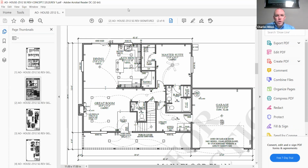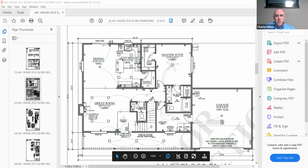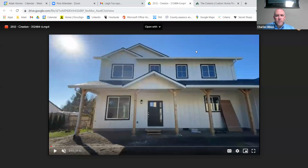So now let's do a new share. Let's get to why you guys came here and start showing the video. Share. And let's open up the video. Okay, so here is the exterior of the farmhouse.